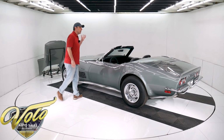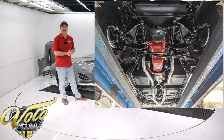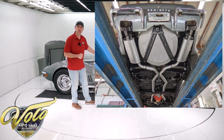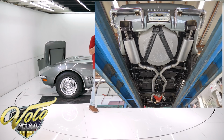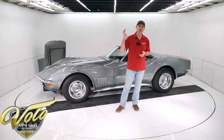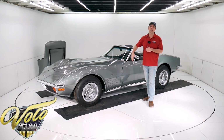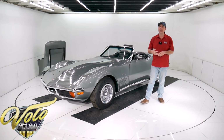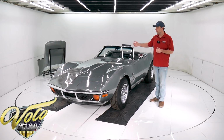Look up at the motor, it's spotless. The motor was just rebuilt, so the oil pan, all that's real clean. Has original numbers on the starter. It's an M20 4-speed transmission that was taken apart. Well, I should say took the cover off, inspected everything, put fresh grease in it, new gasket, new pinion seal. The whole clutch system's replaced. The clutch, the throwout bearing, pilot bearing, resurfaced the flywheel. The shift linkage was refurbished.